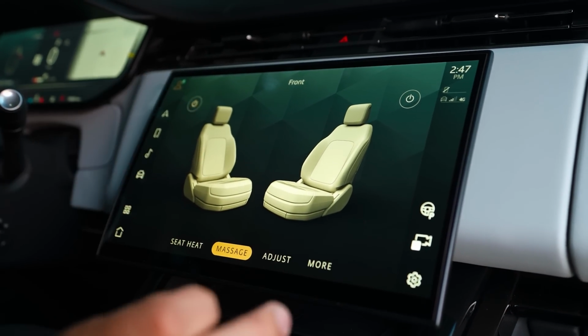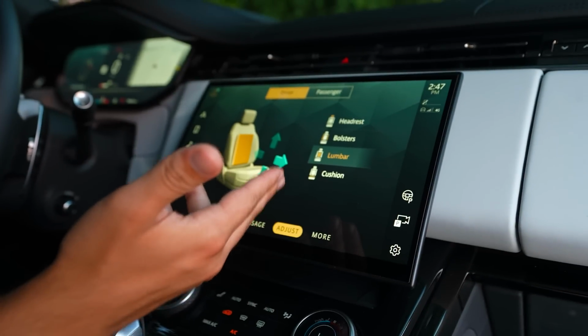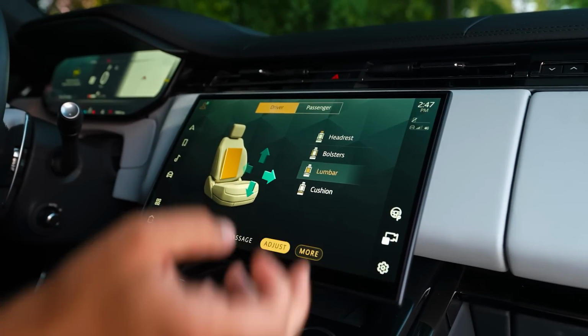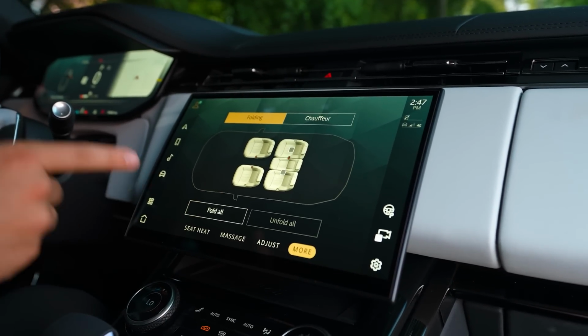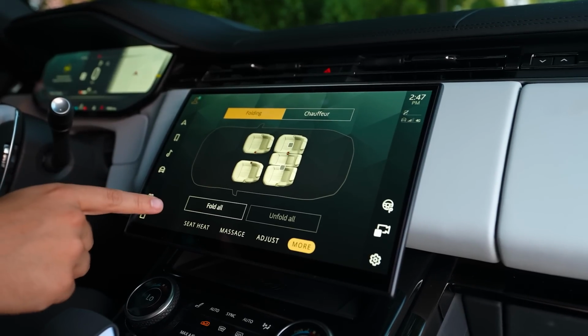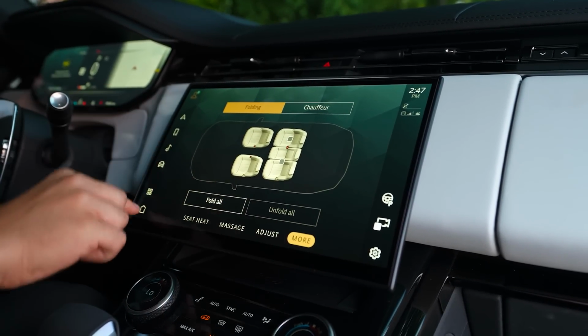I'm gonna turn it off so I don't fall asleep while I'm doing this overview. And then your adjustment, you could adjust the lumbar, the bolsters, the headrest, the cushion, and more. I've never been here, but oh, fold all, right. That's another feature I could show you once we get to the back. I won't do it now because it might hit the back of these seats, but there's so many cool features to show you. So let's get out of here quick.